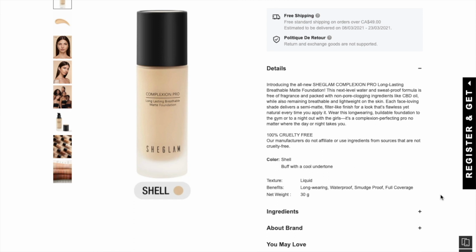It claims to be 100% cruelty-free, says that their manufacturers do not affiliate or use ingredients from sources that are not cruelty-free. I don't know how much I buy the cruelty-free thing. I mean, there's no regulations behind what is cruelty-free and what isn't, and I know in China it's mandatory to test on animals or something like that, and most Shein products are made in China, but it says it's cruelty-free. I'm gonna be honest with you, for some reason I had really low expectations of this foundation.